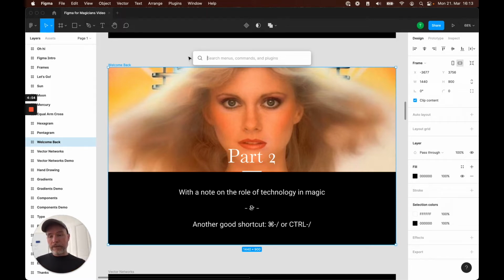Anything that you can't remember where it is or how to find it, you will probably be able to find via this. So if you can't remember that O is the ellipse tool because it's not E, it's O, remember I mentioned from last time.